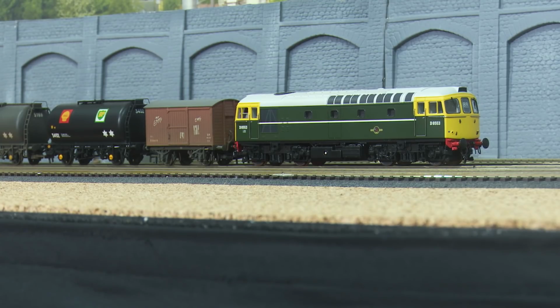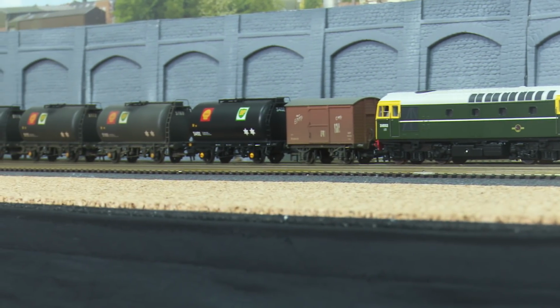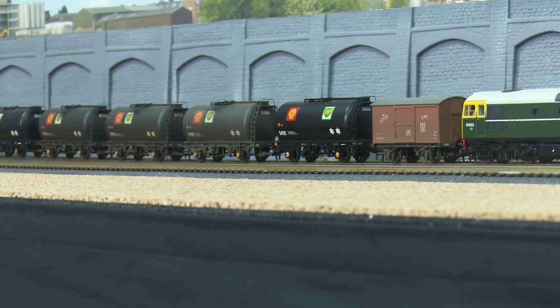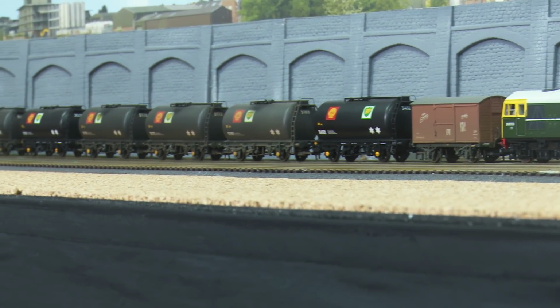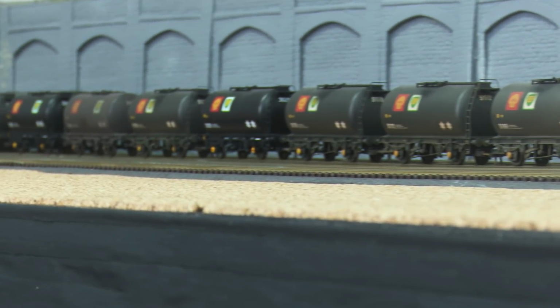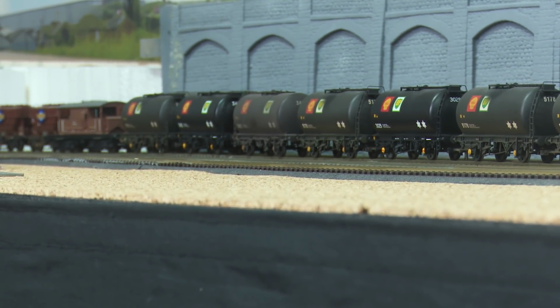Well, we're now in the realms of brake fitted rolling stock, and all these BP Shell TTAs are fitted with vacuum brakes. No big shakes there, really, is there? And on the back end, we've got a beautiful Queen Mary Guards van, which we'll come back to in a minute.